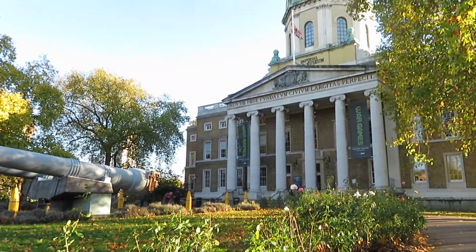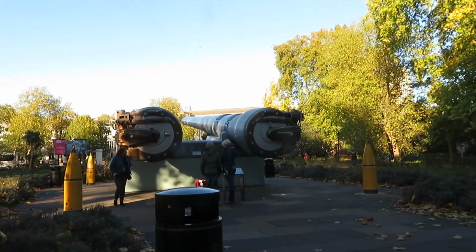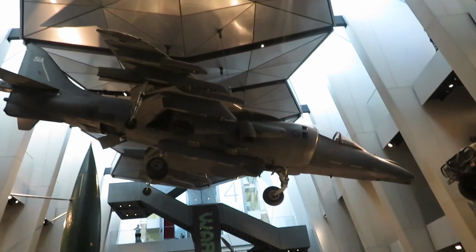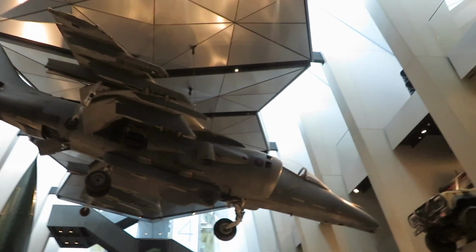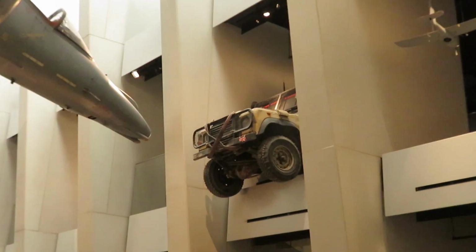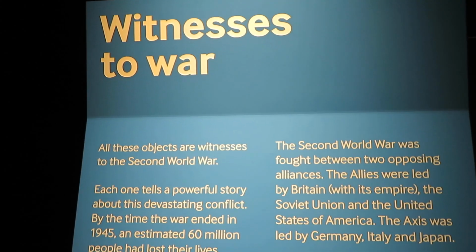If you don't manage to get through it in one day, don't beat yourself up about it, but you do need quite a lot of time to get through everything and to read everything and to fully digest everything. I had to leave halfway through because I just got very overwhelmed. I will be returning again to finish off the rest of the museum, but I just want to make it a point that it is a very harrowing and very tough museum.